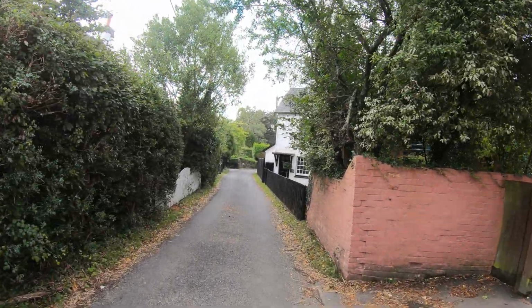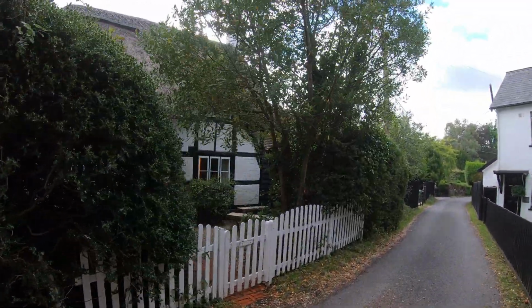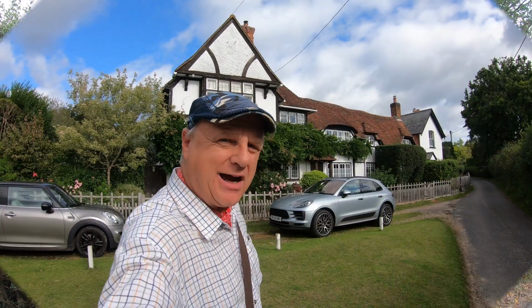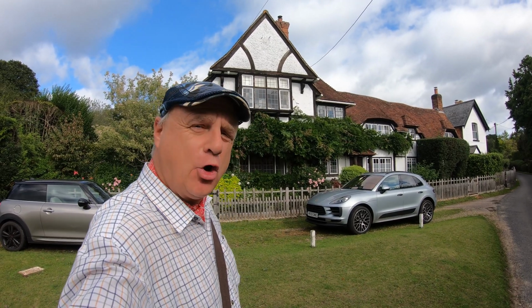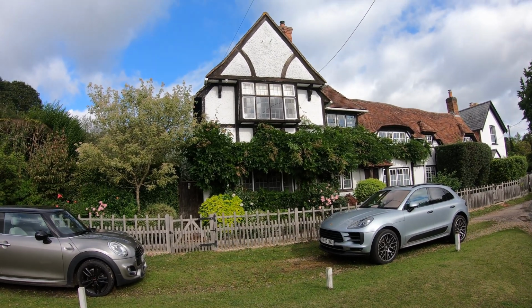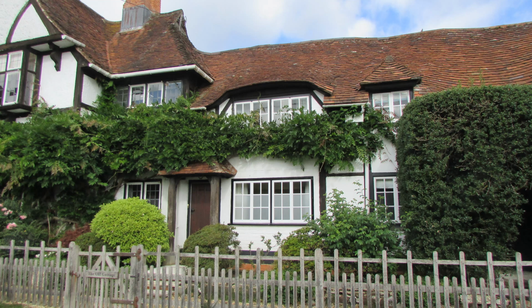But there are some lovely little properties here, and there's one just here, a really sweet one called Japonica Cottage, and I think that's the oldest property in the village at 16th century. Well, how about this one? I think this is my favourite building in the village, the old cottage. Isn't that lovely? It dates back to the 17th century, although I see there's a date 1600 on the side there. Originally it was a thatched roof and then it became tiled in the 1920s.